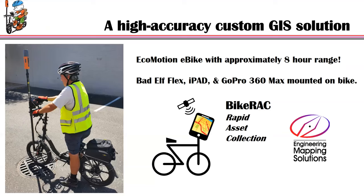But so this is Phil's solution. It's called BikeRAC, and RAC stands for Rapid Asset Collection. What Phil was able to do is he took the Bad Elf Flex, he welded and mounted a survey pole to the front wheel of this e-bike. He then attached a phone and a tablet, and you can't see it in this picture, but there's actually a GoPro 360 Max also attached. So just like how he used a whole bunch of different applications, software, and databases to get this solution going, he's really linked a bunch of hardware together and has developed this really neat solution.